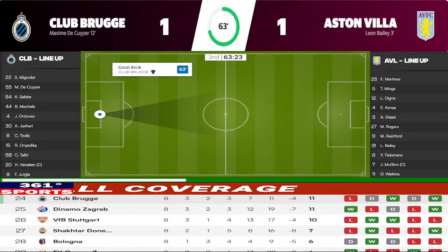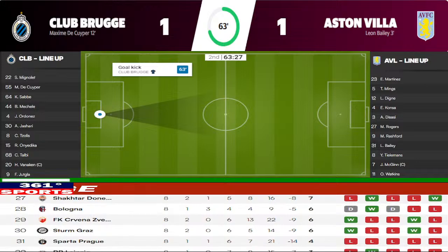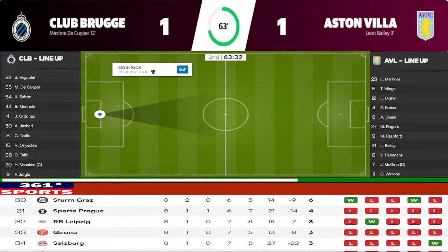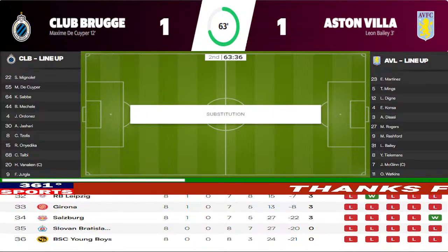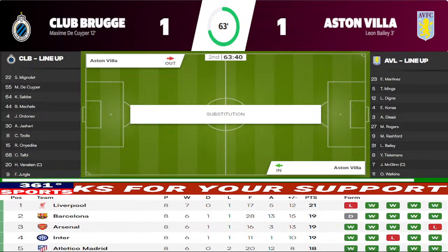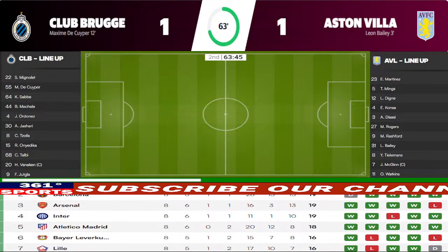Jacob Ramsey replacing John McGinn. So off Rashford, Disasi, McGinn and Bailey. On comes Asensio, Cash, Ramsey and Boubacar Kamara. Four changes at once from Unai Emery.